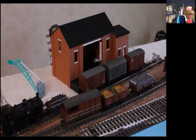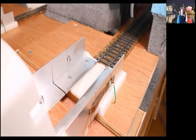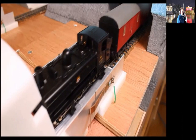This is something to be mindful of when using the cassette for the yard, as the old technique of pulling the cassette out to stop the train no longer works. In fact, you're no longer connected to the DCC command station to stop the train.